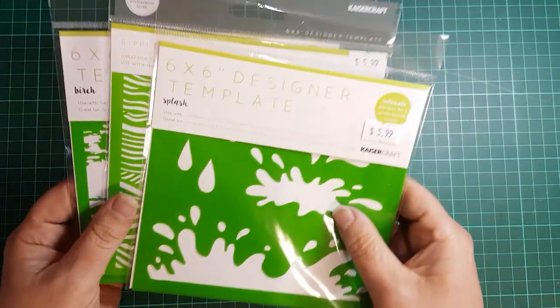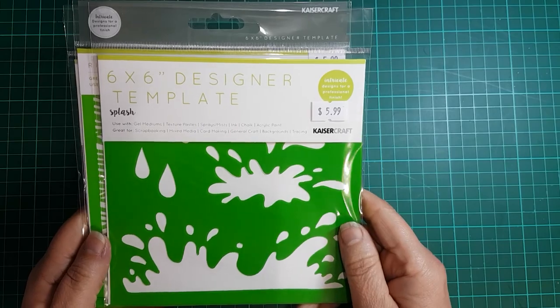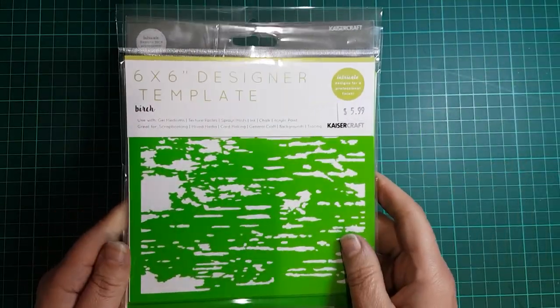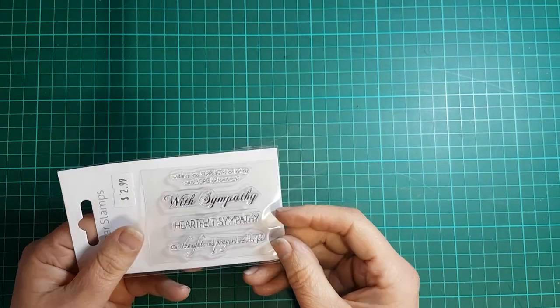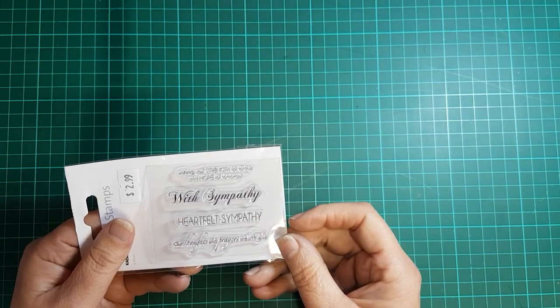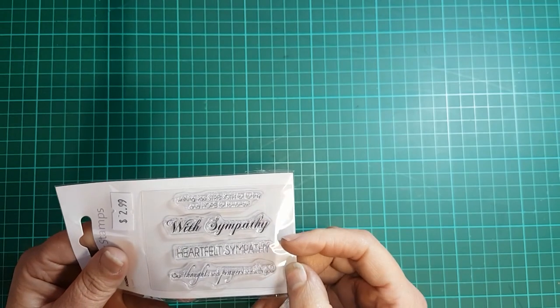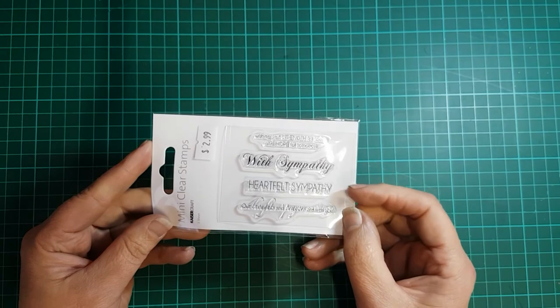I bought three 6x6 designer templates. I bought a splash, ripple, and the birch. I bought a small stamp that says, "With sympathy, heartfelt sympathy, our thoughts and prayers are with you, and wishing you strength for today and hope for tomorrow."